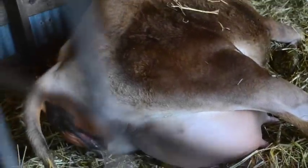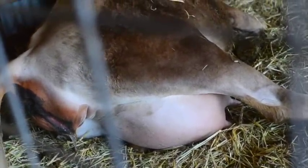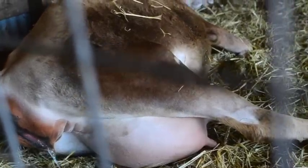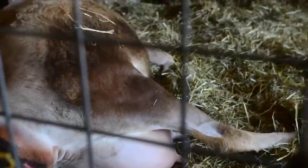Alright. You can see she is officially in labor now. We've got goo. You can tell she's contracting. See her eyes kind of get big. And wow, she is already working hard. This is progressing super quickly.